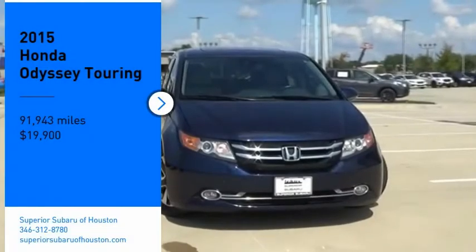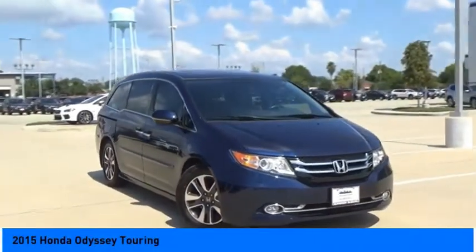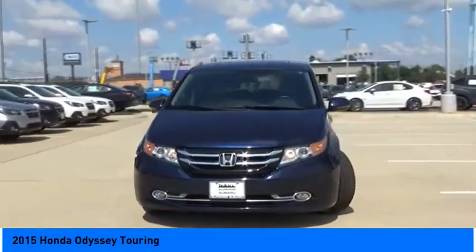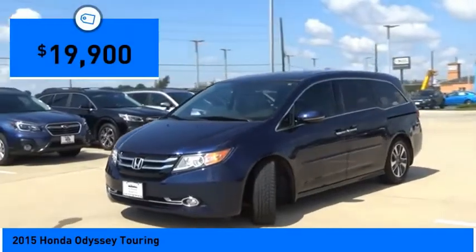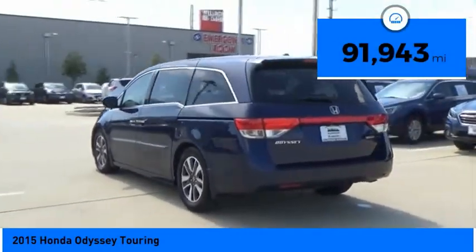We are pleased to show you the 2015 Odyssey. The Honda Odyssey is a showcase of distinguished style, captivating technology, and advanced safety features. A must for all families, and is priced below $20,000. This vehicle has less than 95,000 miles.